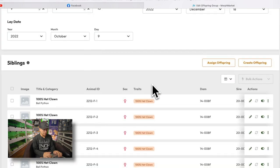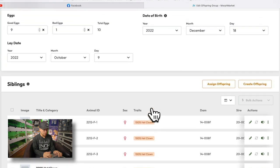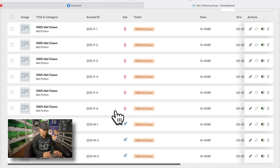And boom, it creates all of the animals here that you could have. They're all definitely 100% het clown. You can get in here and add whatever they end up being, change everything to what it is. And oh, it looks like it creates a little ID here.